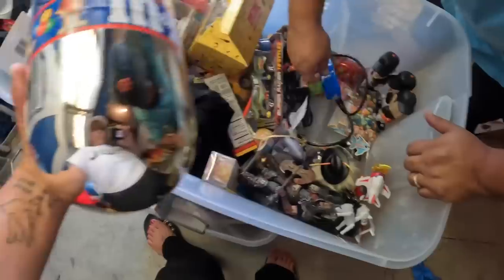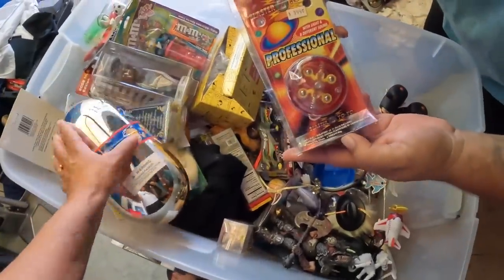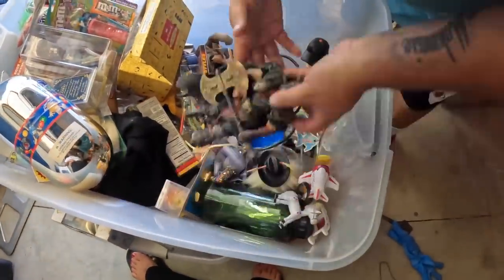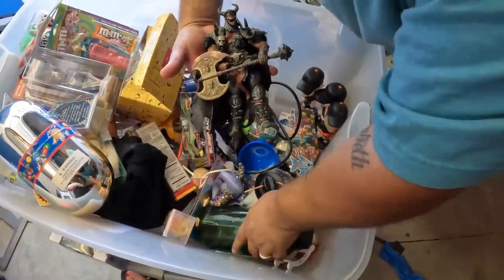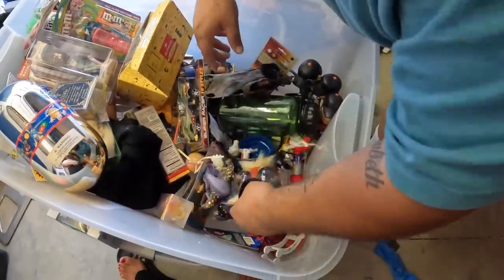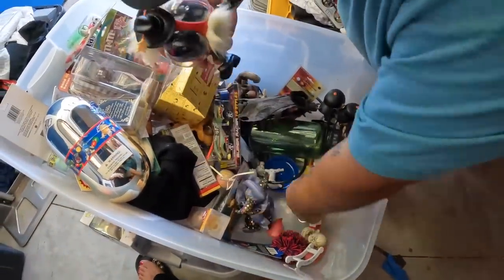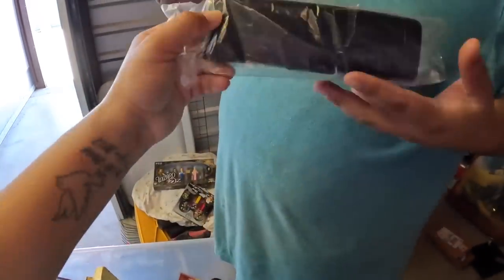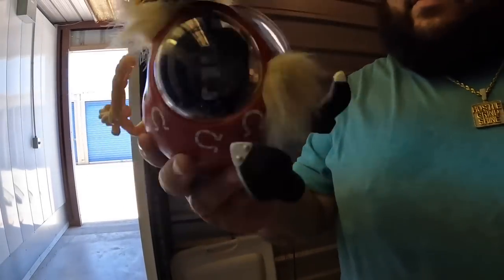There's three bobbleheads down here. Look at this. Vintage professional yo-yo. What you know about the professional one though? Boom, he looks pretty mean. I never seen him. Oh, he's cool. He is actually very cool. What is that? Oh, okay. Glasses case or face case to stereo, but he's cool.